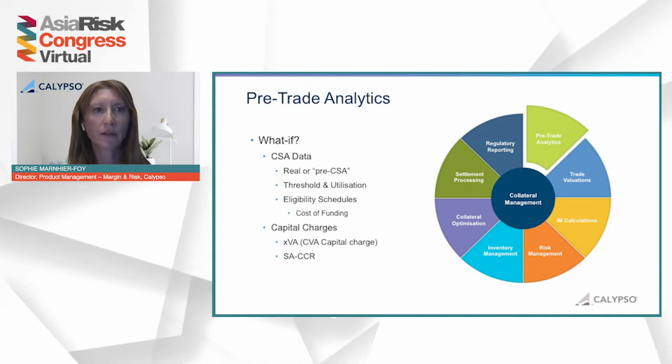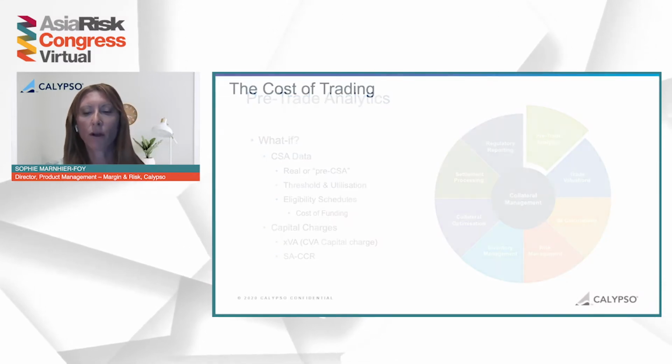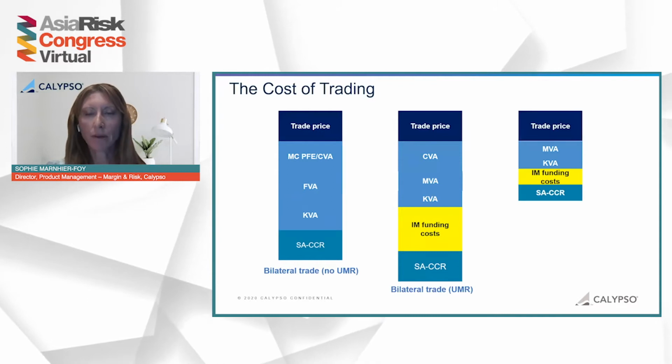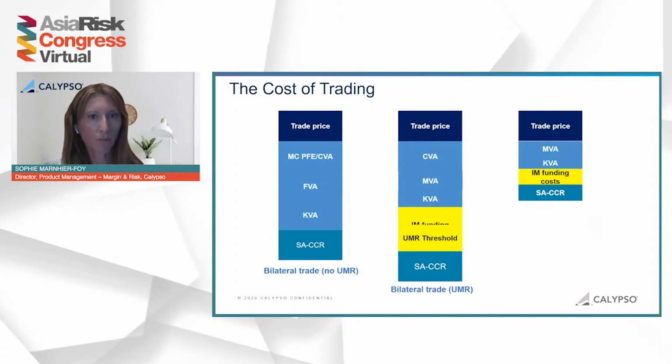So let's zoom a little bit into what it means to do a what-if simulation and how a trade will be impacted by a collateral input. So here I took 3 examples. One is a bilateral trade not subject to UMR.